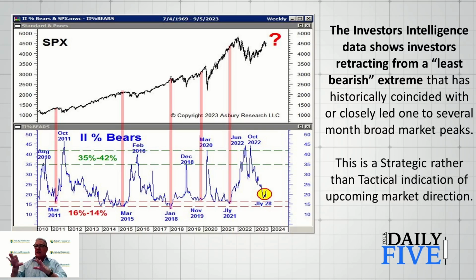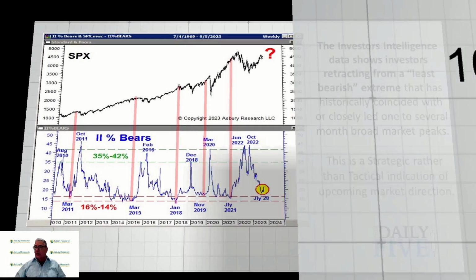It tells us that somewhere in here, perhaps somewhere near that peak, the resistance level at 46.37 might be an important peak for the stock market. But until the Asbury 6 turns negative, we're not biting on that. It's too early. We need to see those internals start to turn lower first.